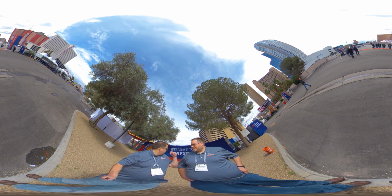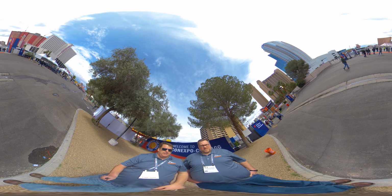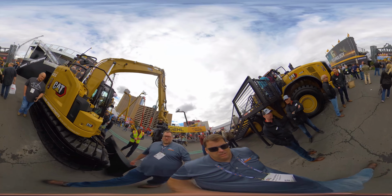Not the best entrance sign. But if you flip the camera out, you can see the really creepy circus clown. Scary. Let's check this out.